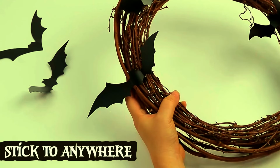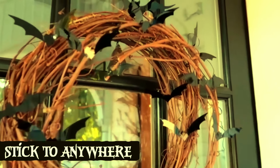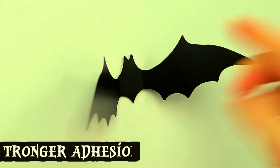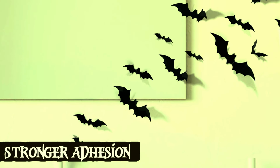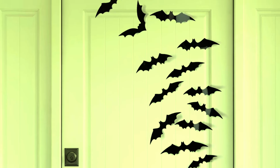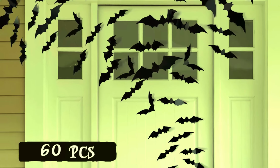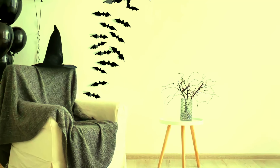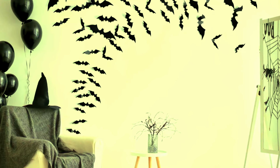These scary bat stickers are made from high-quality, waterproof PVC, making them perfect for both indoor use and Halloween parties. With an easy DIY application, you can create a dramatic, bat-filled wall or a chilling cluster above doorways or windows. The adhesive is strong but gentle on surfaces, so you can remove and reuse them without damage. Perfect for adding a haunted vibe to any room, these 3D bats are sure to make your Halloween party unforgettable. Create your own frightening scene and let the creepy fun take flight.